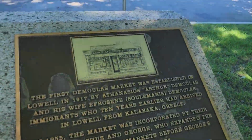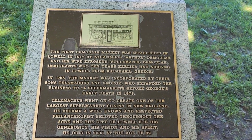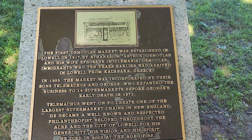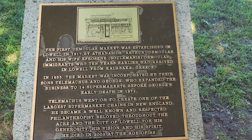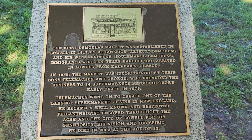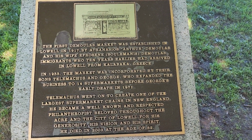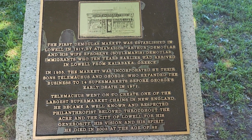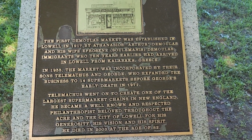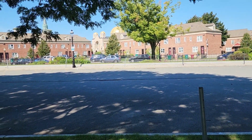So, I hope you can read this in the video, but where we're standing, we're right opposite where the very first Demoulas market was. And if you're from New England or the Northeast, you're familiar with Demoulas, or certainly Market Basket, which most of the stores are named now, but they were started by the Demoulas family, who was from Lowell, and they're sort of a mainstay of the grocery market here in Lowell, in New England. And so that's where the original Market Basket store was.